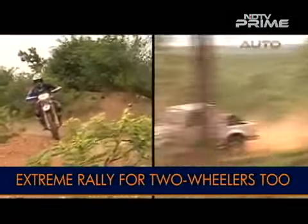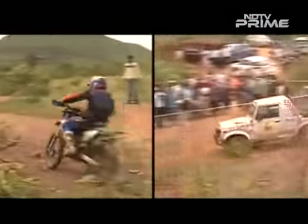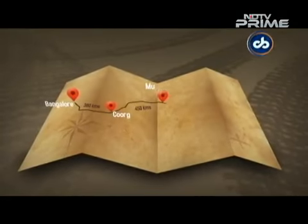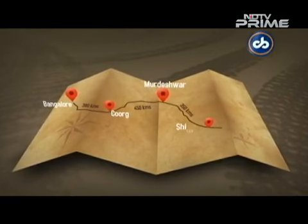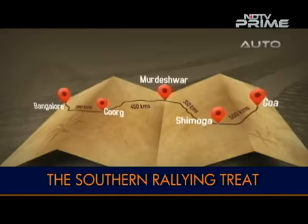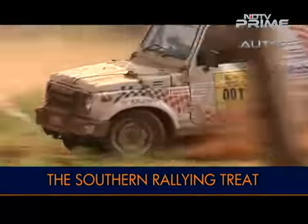The endurance rally included long distance time, legs and special stages starting from Bengaluru and ending in Goa, taking a terrific route through Coorg and Shimoga. It had a mixed group of participants that included over 15 women participants.